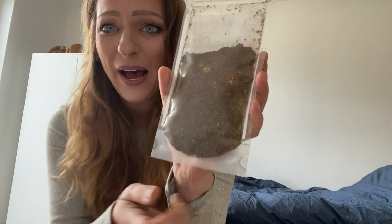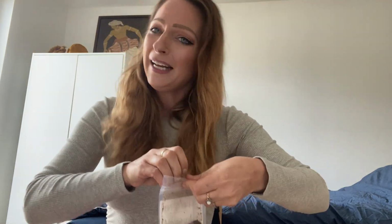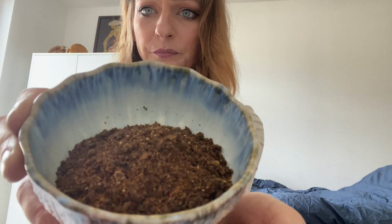Anyway, so this is the powder, which is finely milled black soldier fly larvae and a little bit of bee pollen, a little bit of red bee. So this is 90% black soldier fly larvae and 10% equal parts of bee pollen and red bee. We'll look at the content of the 160 gram pouch, just so you can see.